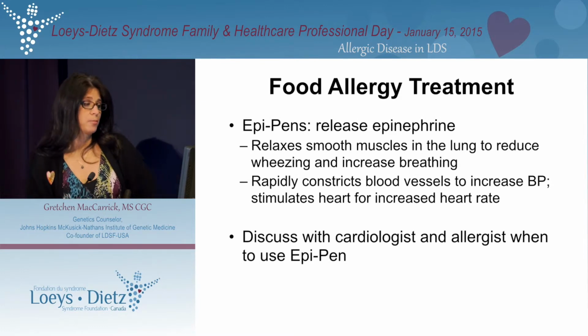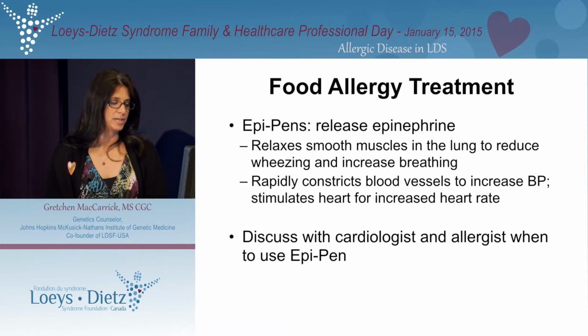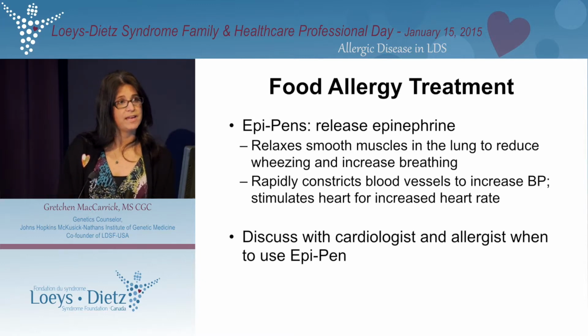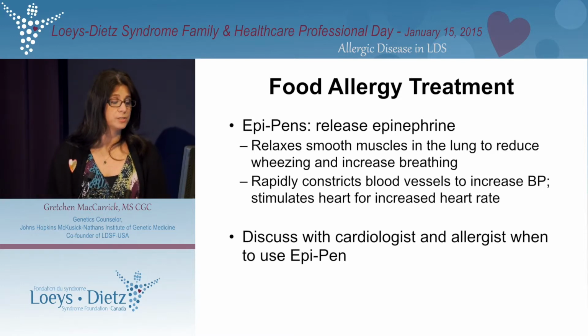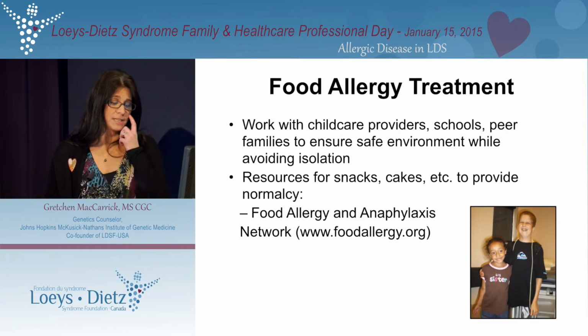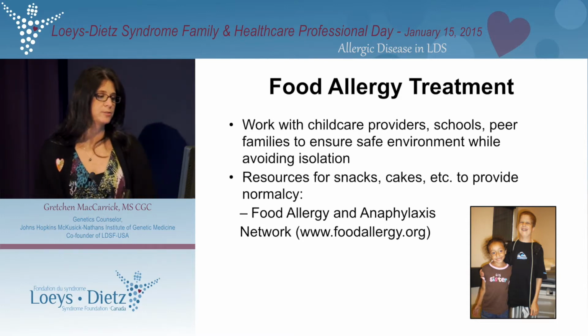So many patients are prescribed EpiPens for treatment of their food allergies, especially in emergency situations. An EpiPen is an injectable pen that releases epinephrine, which relaxes smooth muscles to help breathing, but it does have some cardiac side effects, including increase of blood pressure and elevated heart rate. So we do have some concerns about the use of EpiPens, but again, it's always worthwhile to discuss with your physicians when is the appropriate time to use this, and also to discuss with your school and other care providers when is the appropriate time to use EpiPens.